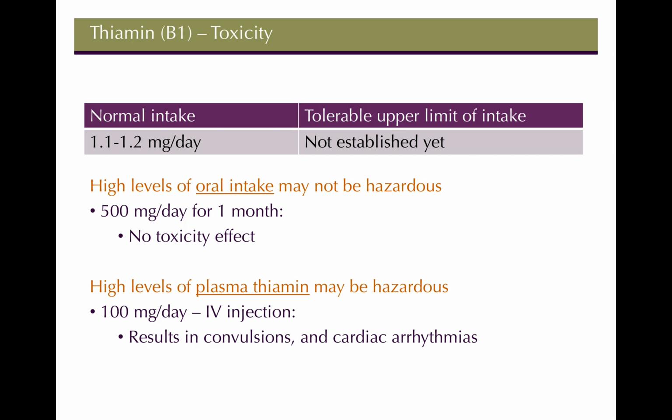So the way that a lot of this stuff is assessed is basically by case studies. It's people that decided to take really high doses of whatever vitamin themselves, and then they end up coming into the emergency room saying, okay, I took this and now I'm experiencing this. So most of this is just from case studies. What they found is that people taking really high amounts, like 500 times what you're supposed to, so 500 milligrams per day for 1 month, had no toxicity effect. That's probably just because the tablets were probably not making it into the body, or if they were, the body can excrete it via urine very quickly.